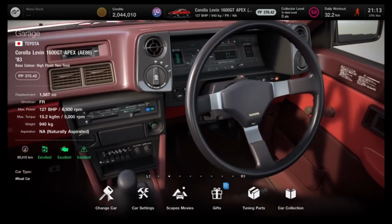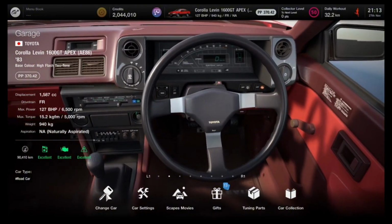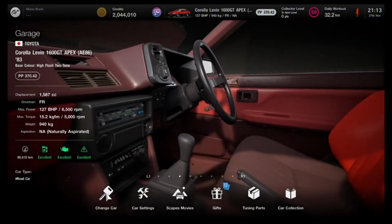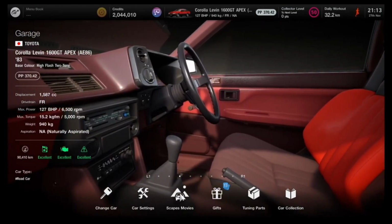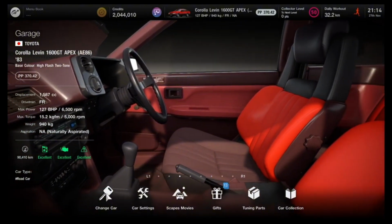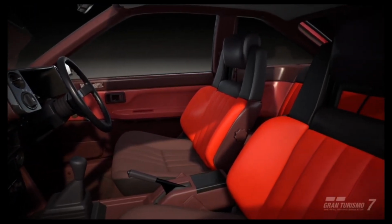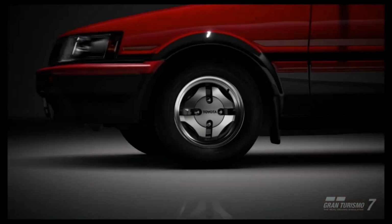1.6 liter four cylinder, 127 brake horsepower at 6,500 RPM, and a full weight of 940 kgs. But this is not the car we're going to be driving. Also, the track is kind of interesting.